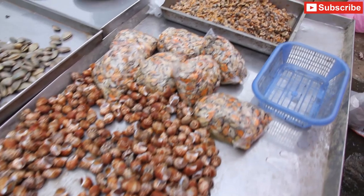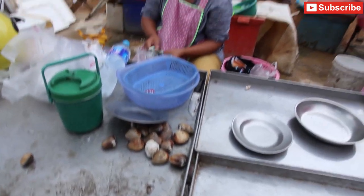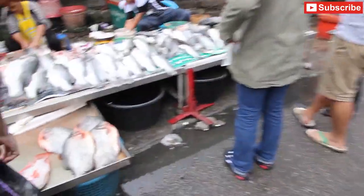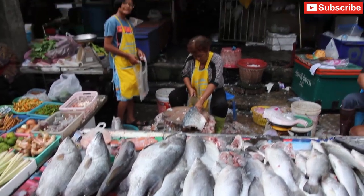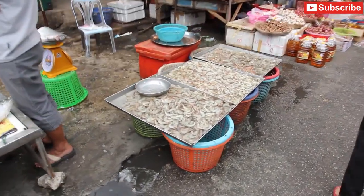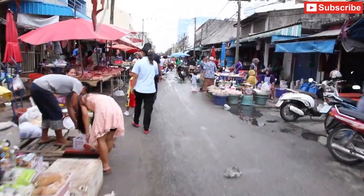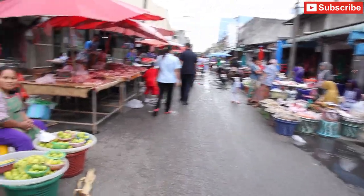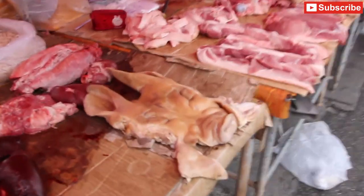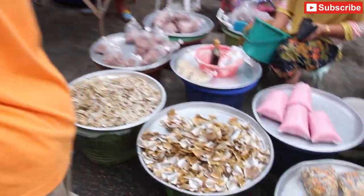Sea snails, mussel meat, clams, bigger clams, they're known as Venus clams or sweet clam in Thailand. Shop over here was scaling and filleting bigger fish. More shrimps, shallots and garlic and chilies and stuff. Lots of limes there. More pork. Mussel and clam meat.